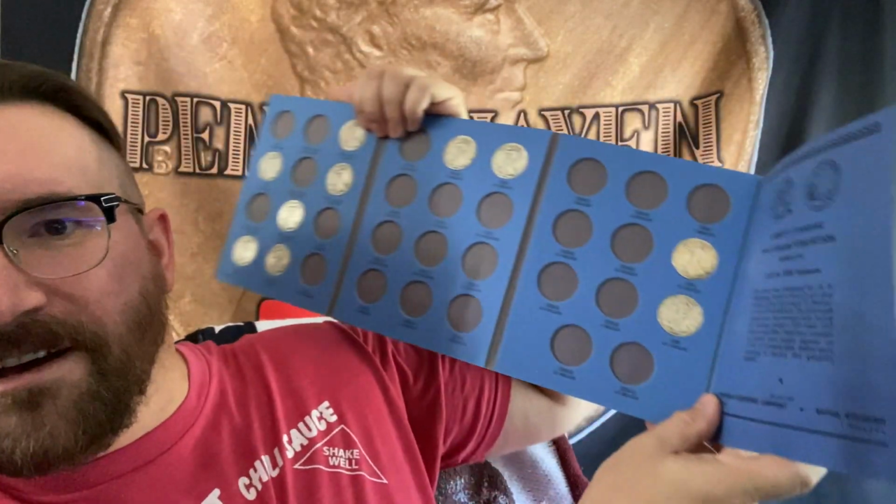Then, oddly enough, I got these 2. Volumes 19 and 20, Walking Liberty half dollars. And the thing is, I don't have a huge Walking Liberty half dollar collection. Got these 2 folders. Let's see. Got 5 in the second folder. Oddly enough, I've got quite a few on the very first page. So, okay, I have more than I realized.